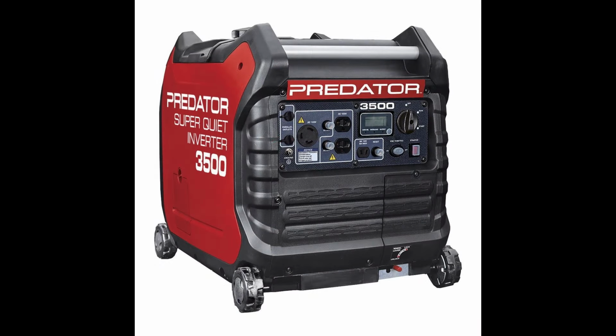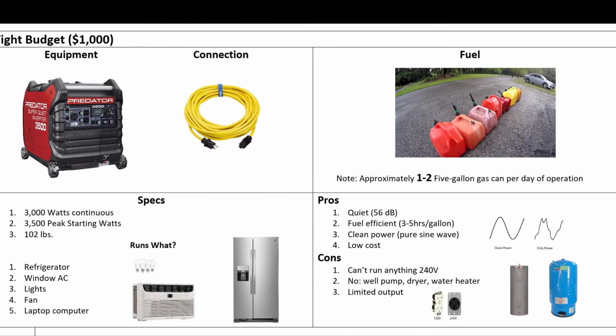But I would probably recommend, if you're going out and getting something now, this Harbor Freight generator. It's the Predator 3500. I think it puts out 3,000 watts continuous and 3,500 peak. I think the list price is probably $800, but I've seen it, if you get a coupon, you can get them as low as 600 bucks. And they're a really popular generator, and they're known to be pretty reliable. I don't have one, but that's what their reputation is.